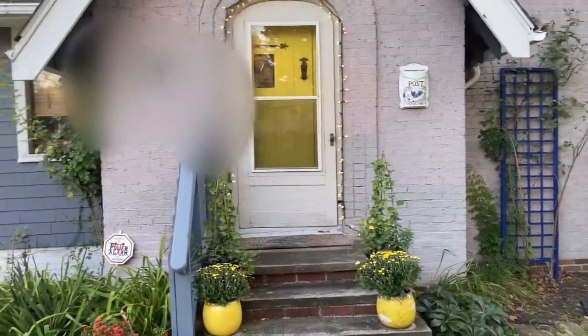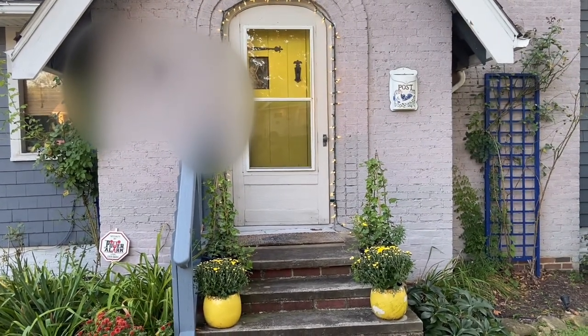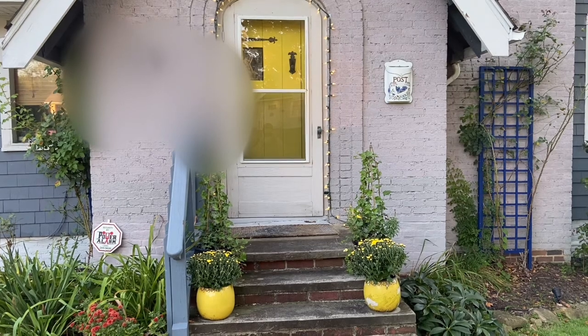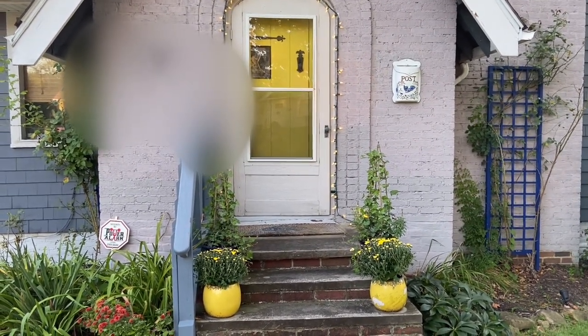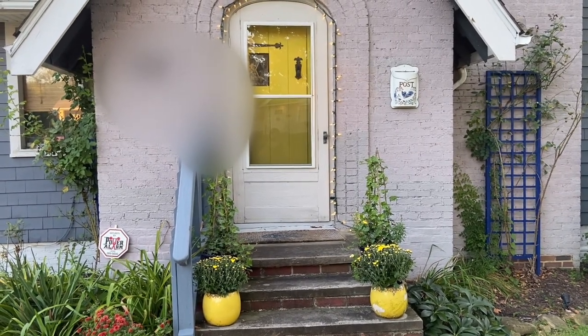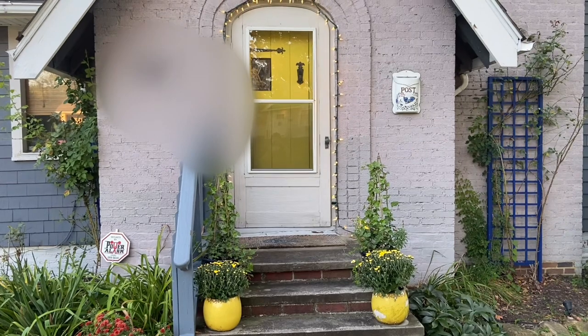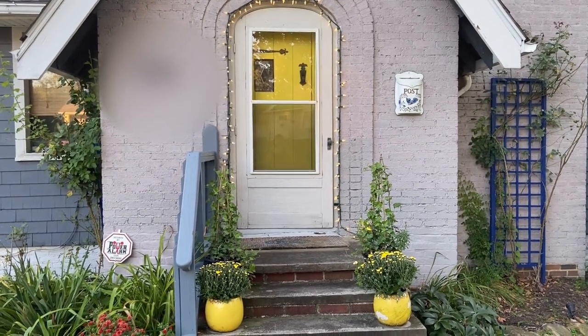One of the first things I did was the door was kind of falling apart. It was a beautiful old door, but in disrepair. And so putty and paint makes it what it ain't. So yeah, a lot of putty and rehabbing, a lot of paint. I painted it this bright yellow. It was really patchy wood that was in bad shape.